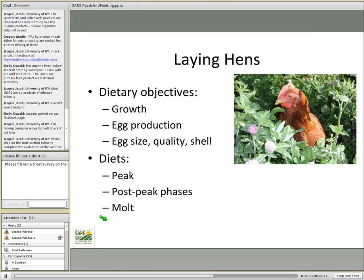And then lastly, we may be involved in resting the bird or molting the bird, and there are specific diets for that purpose. You may have birds out on pasture, and the quality of that forage would matter and would influence the amount that you provide in the diet. So that must be taken into account as well.